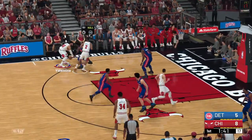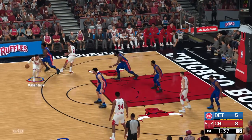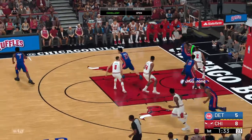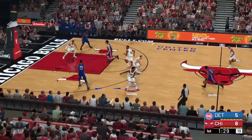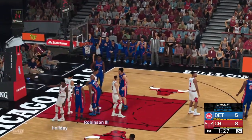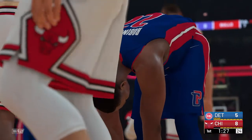A minute 42 left to play in the first quarter. Parker sets the screen for Valentine. Layup off the pick, and it's sent back by Drummond. Here's Robinson, and a foul called on the shot. Got him on the way up that time, so he'll shoot 2 right here.